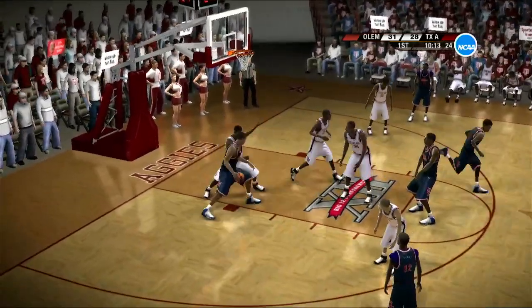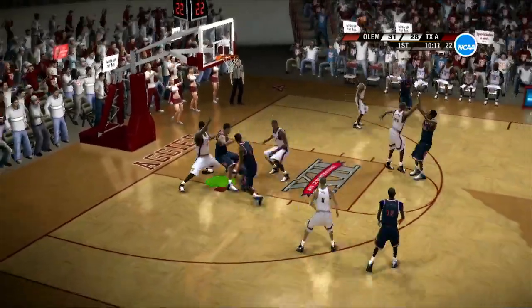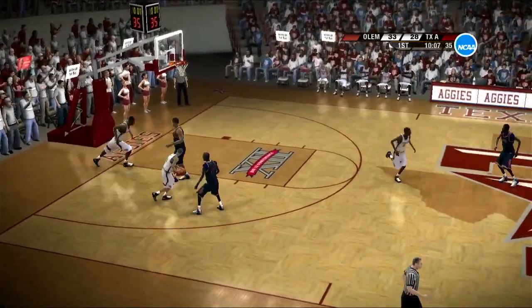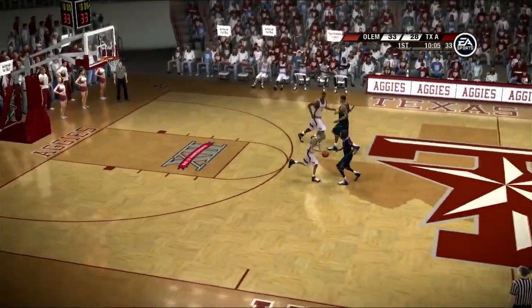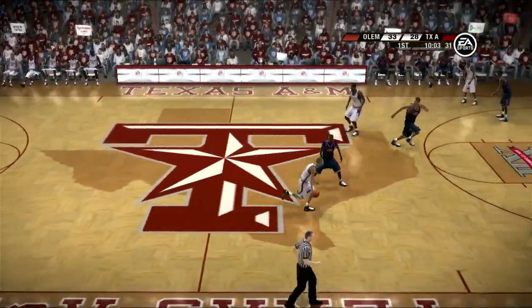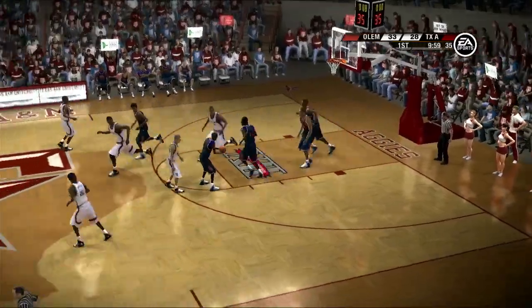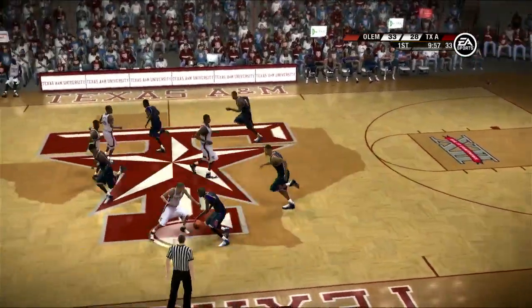In the paint. Look at these fans. They're loving it. They just have to focus, Brad. That's most important, mental toughness. Jumps in. Can't get the shot to drop.